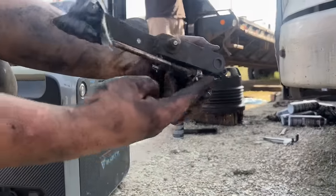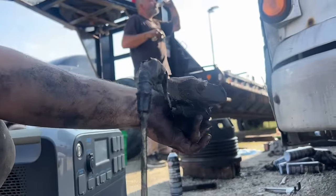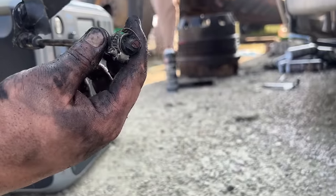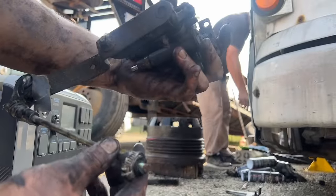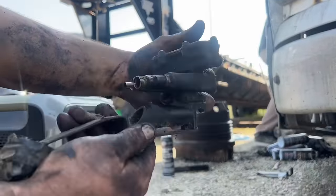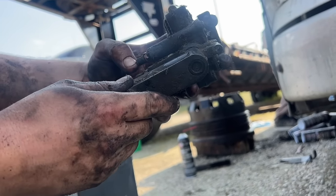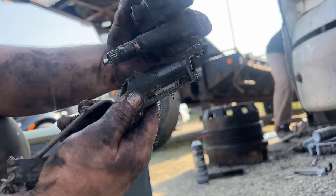So the leveling valve is just electrical taped together there, the arm on it. And then the bottom was taped as well, but it was leaking massive amounts of air. But they brought a new one with us. Those fittings will have to come out and go on the other one probably, because that's a different size fitting.